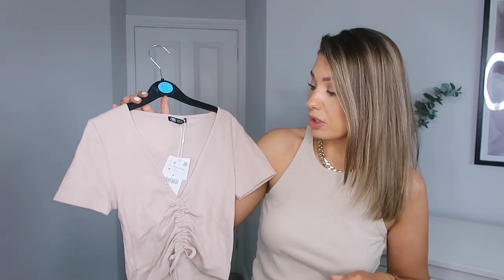How I've been wearing it is with some mum jeans from H&M, which I've been loving at the moment. So I'll pop it on and show you how it fits. Here it is on. Like I said, I'll just pull it down a little bit there so there's not too much tummy on show. But yeah, really easy just to chuck on and goes with everything.